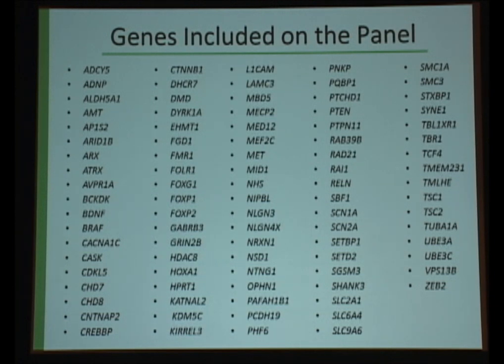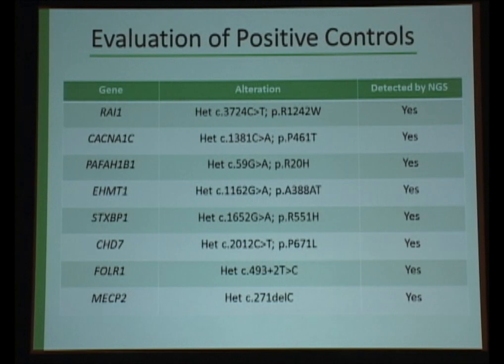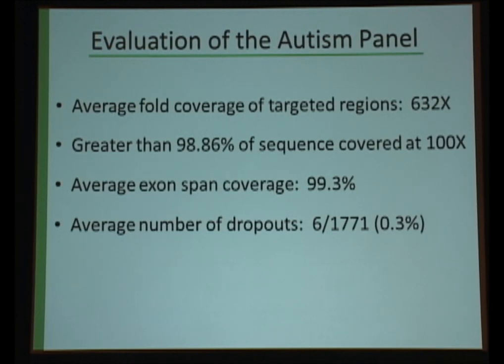Here's a list of the 92 genes. Given the context of this panel, we can use a subset of these genes as a second-tier test to screen patients that have phenotypes resembling Rett and Angelman syndrome. We validated this 92-gene panel with 8 positive controls that contained variants identified through Sanger sequencing, and we obtained 100% concordance, as you can see. Further evaluation of this panel showed that we obtained high coverage of the targeted regions, and almost 99% of the sequence was covered at 100x. The average exon span coverage was 99.3%, and the average number of dropouts was 6 exons out of the almost 1,800.